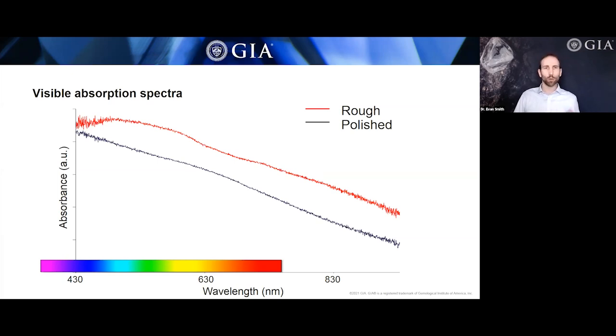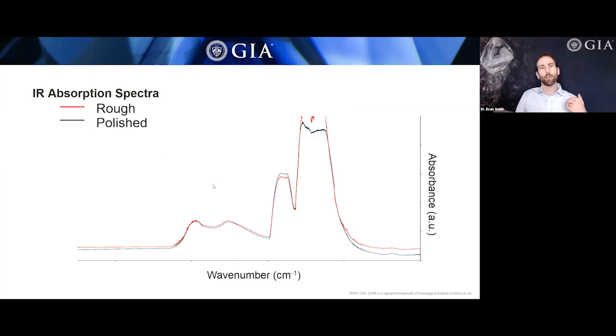If we now look at the infrared absorption spectroscopy and compare these spectra, what we see is this complex feature here. Again, that's just due to the diamond itself. If we pay more attention to this region over here, where we would expect nitrogen to be present, what we can see in both the rough and the polished is that there's no absorption due to nitrogen. So this is below the detection limit of infrared absorption spectroscopy, and these would both be classified as type IIa diamonds. So far, these look like they're the same material.